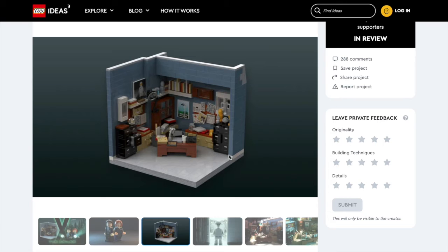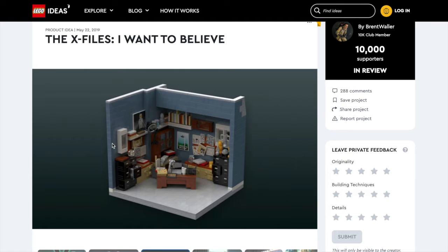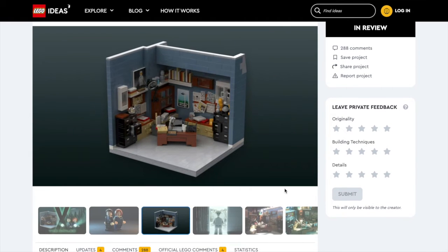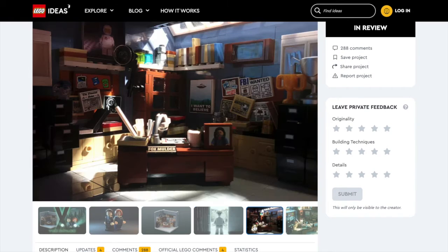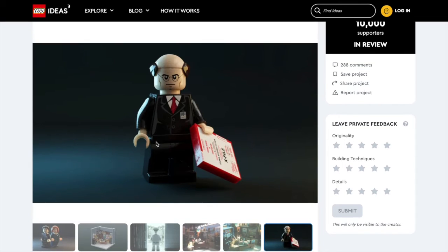I like the design for this and that, but I don't know if it's going to happen because I think The X-Files is a bit of an obscure TV show. It's not really that popular anymore, but I think it could happen. Here's another minifigure.